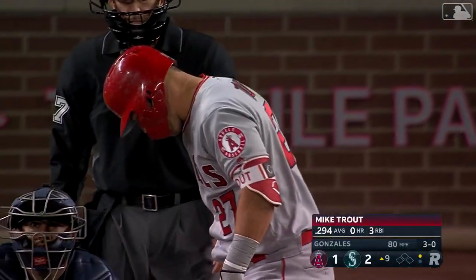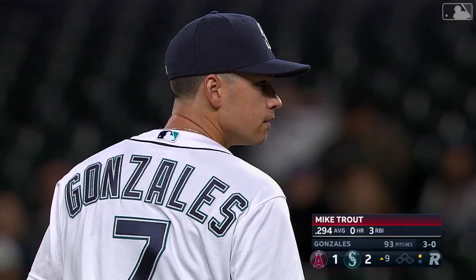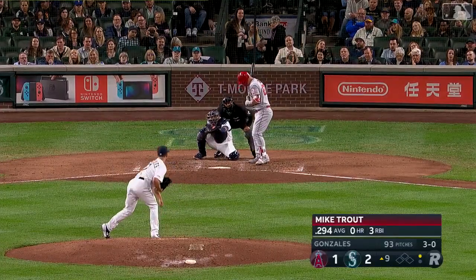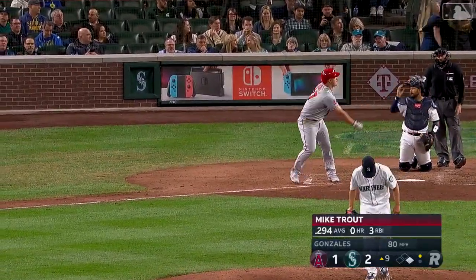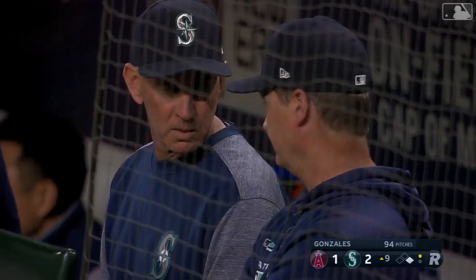How do you approach this, guys? You don't want to give anything to Trout. It is only a 1-run game. We just threw him a 2-0 changeup and missed with it, so he wasn't going to give in. And another changeup. Can't say that I blame him there. 4-pitch walk. We'll have to keep an eye on him, though. Keep him at first base. It's the first walk tonight for Marco. This speaks to how tremendous he has been tonight.